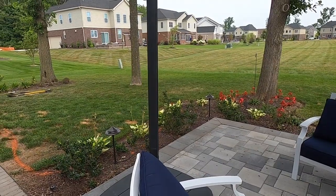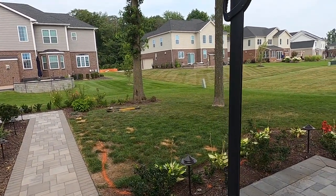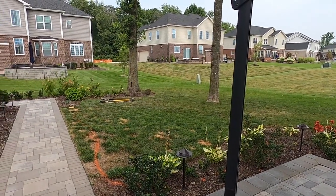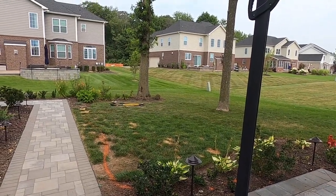All right. The homeowner's been waiting for us all summer long, and of course our schedule's been really busy, but we're going to have a lot of fun here on his project. I'm going to go take a look at the neighbor's pond right now. I want to show you how that looks after about 3 years.